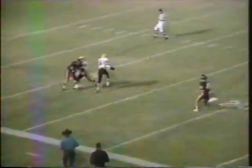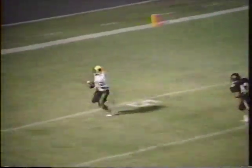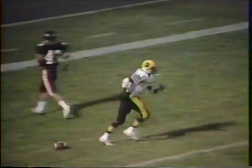Hand off to take off. He's got a great burst of speed. Kelly Spivey's got the angle. He might catch him. Whitfield cuts it back upfield, and he's going to score. Touchdown, Irving Tigers. Joe Whitfield, like I said, can run the football.